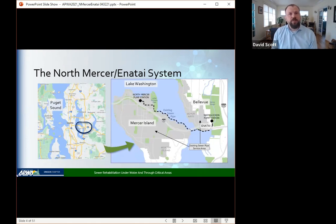The conveyance system that serves the shaded areas here starts at the North Mercer pump station and then hugs the shoreline. It's actually a lake line. It crosses the I-90 bridge and also the east channel of Lake Washington. Then when we get to Bellevue, there's an interceptor, the Enatai Interceptor, that hugs the shoreline and relays flow to the Sweylock pump station. And then it gets relayed further towards the treatment plant from there. So that's the existing system.